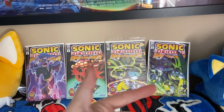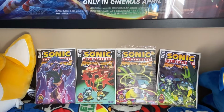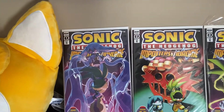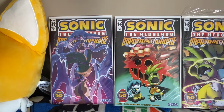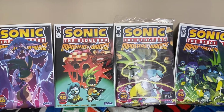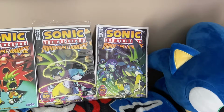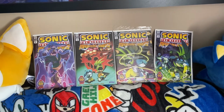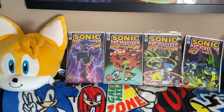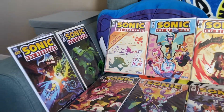So here we have the Imposter Syndrome retail executive ones I've been collecting from the mini-series. I really love the artwork of these variant covers from the Imposter Syndrome mini-series. So now we're going to look down here at these other covers.